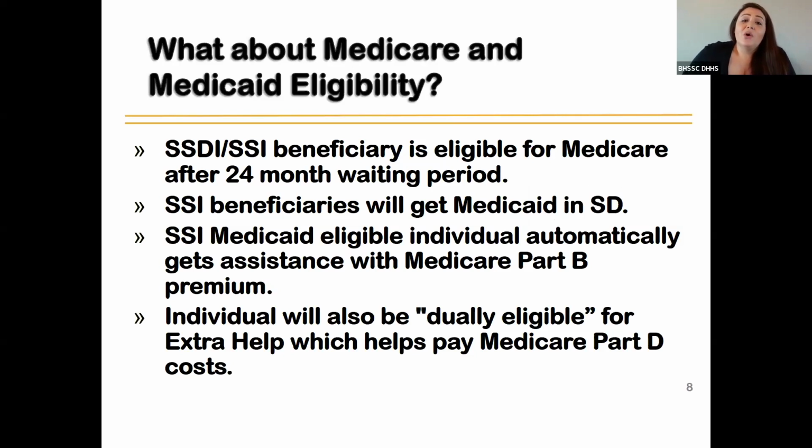So now we need to talk a little bit about Medicare and Medicaid when someone's a concurrent. A concurrent beneficiary can be eligible for Medicare after the 24-month waiting period, just like anybody else who gets SSDI. In South Dakota, like I said, SSI beneficiaries will automatically get Medicaid, which is good, so that there's some sort of health coverage during that 24-month waiting period that someone would have to wait before their Medicare kicked in.